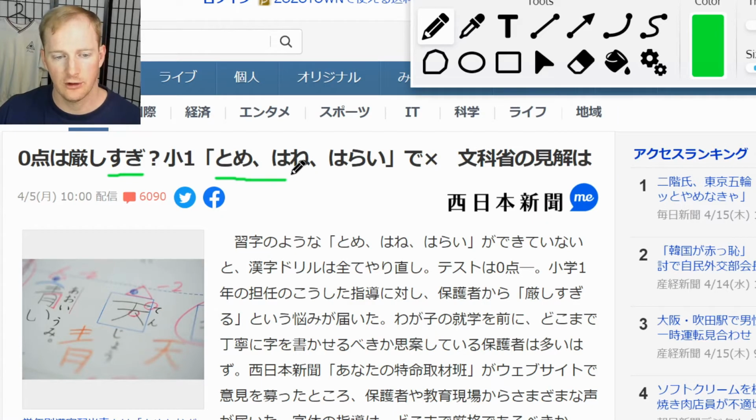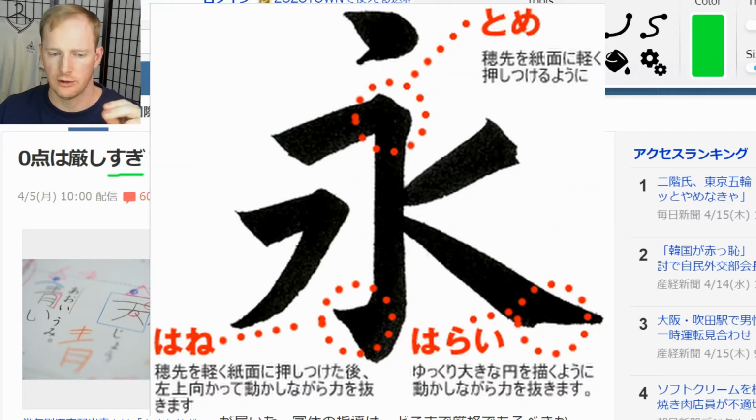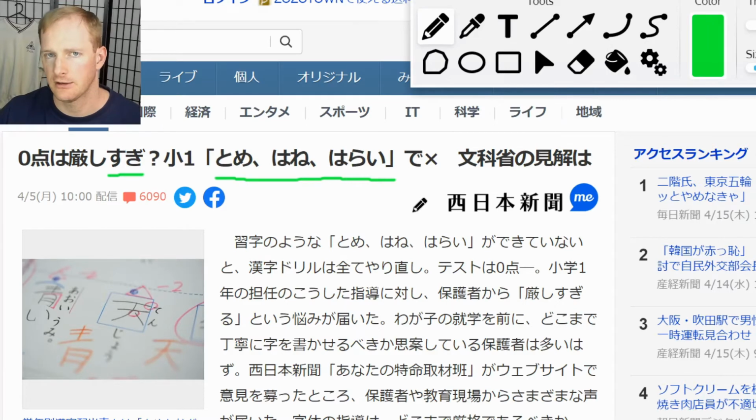We've got these 3 words which are going to come up a bit in this article: tome, hane, harai. When you're using a brush or whatever, it's the kind of traditional shuji techniques where you flick or do round strokes or things like that, and it's basically part of calligraphy. I'm not very good at these, by the way, but you learn them in Japanese school.